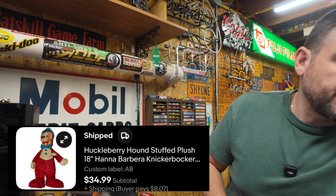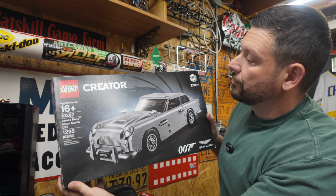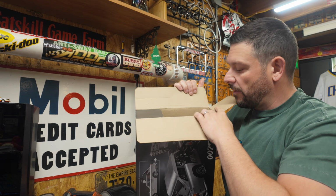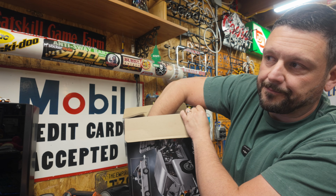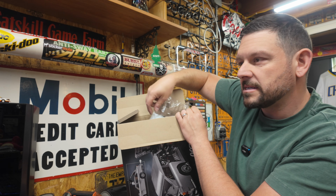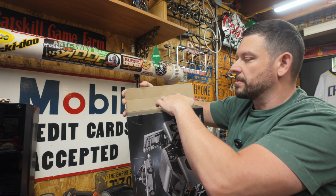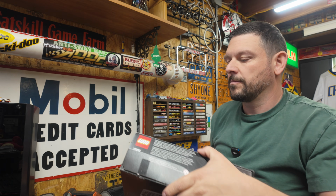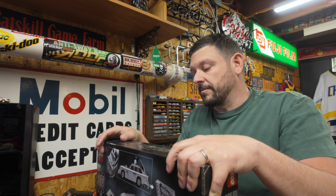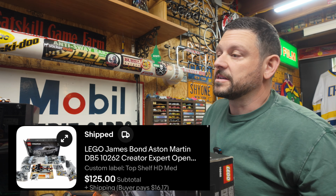And then the last thing we're going to look at here that sold is this Lego Creator James Bond, the Aston Martin here. This is complete, however, they started the, I'm never going to get it all out, it's buried in here. So most of the stuff is still in the bags. I think 1 or 2 bags, what did I write open right on here? 1 bag was used. So I got 1 bag open, they started the car, stickers were unused. I thought this would bring a little bit more money than what it did, but it's been sitting since last summer. So someone sent me an offer, and I took it, and I'm glad to get it out of here. This one sold for $125 plus shipping.